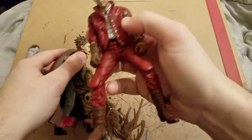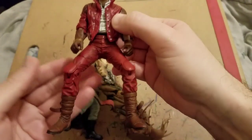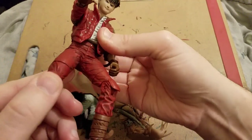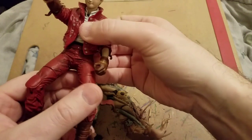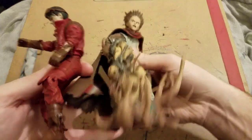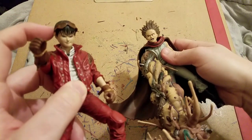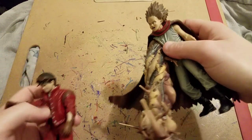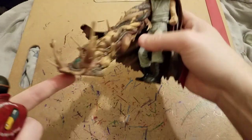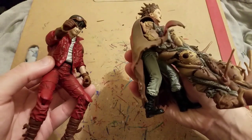And this is the one that is supposed to come with a motorcycle, but obviously he doesn't have it. His pants have this weird rubber tension on them, so I don't really want to bend them. But he is more or less leaning up against this guy here. And then the goggles do move as well. He's also supposed to have a robot arm, but he just had this one on here. And these are from the McFarlane line they did a while back.